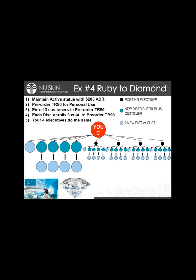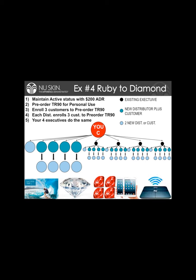You've qualified for the success trip, and we're not sure what the next success trip is going to be, but you've qualified for it because you've advanced in pin title. You've become a Diamond distributor. You've created 4 new Rubies in your downline. 1, 2, 3, 4 new Rubies who have all also qualified to go on the trip with you. You've qualified for 2 iPad minis, and you've also got the wifing scale.